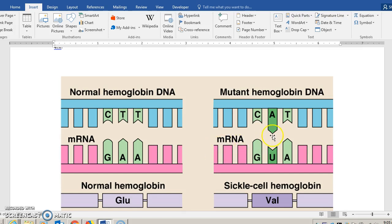But what happens is that there's a mutation where there should have been a thymine, there's an adenine in the DNA. That codes for a uracil instead of an adenine in the messenger RNA. So you have the wrong codon, which codes for the wrong amino acid.